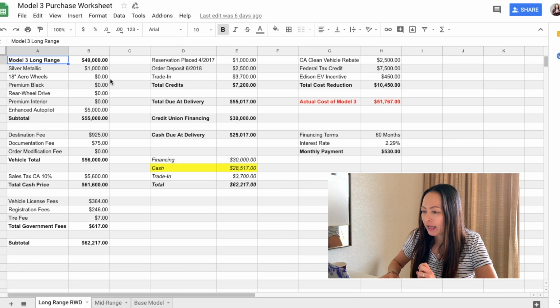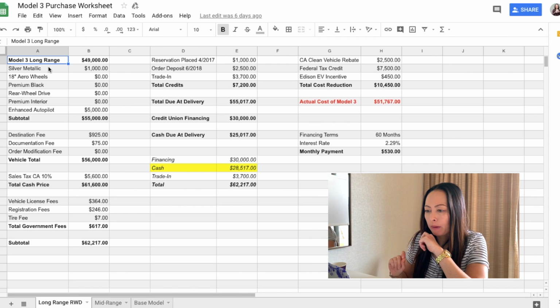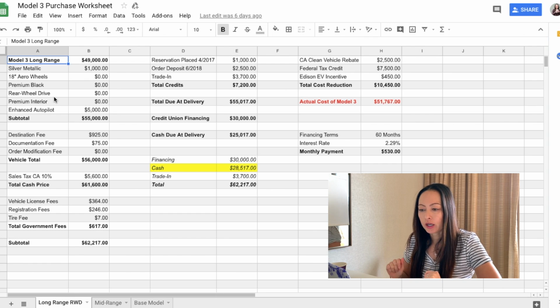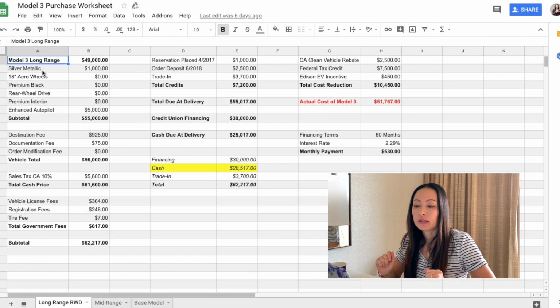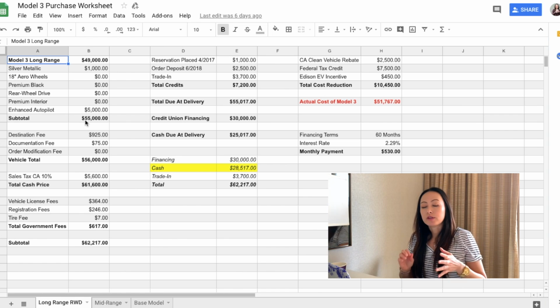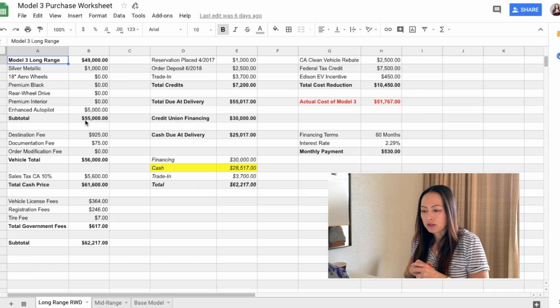Here I have the actual purchase of my Model 3 long range rear wheel drive with premium interior included, with enhanced autopilot, with the now discontinued silver metallic paint. So here you will see that the subtotal of this car with all the options included is $55,000.